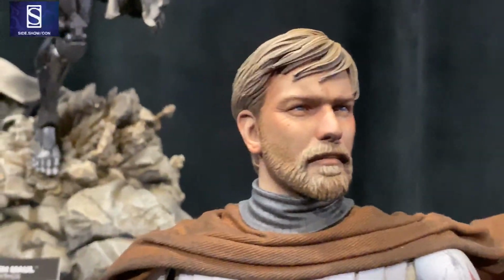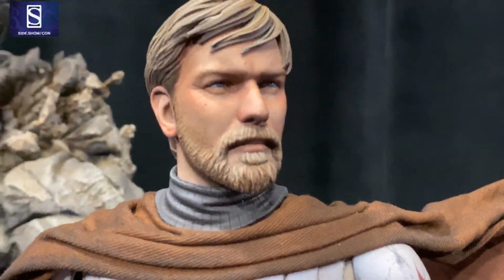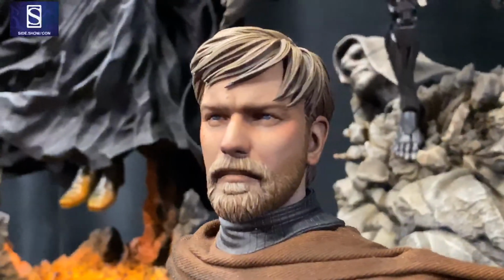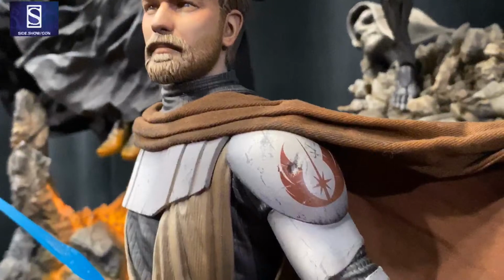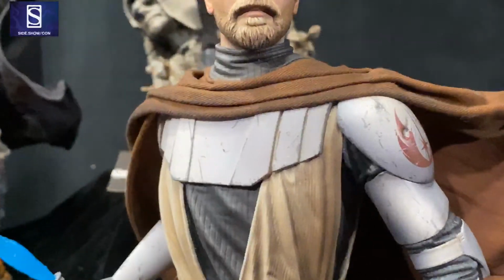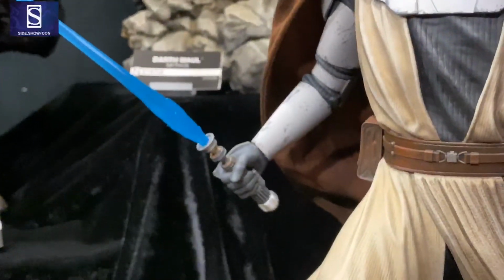So this is the General Obi-Wan Kenobi Mythos statue. An incredible likeness of Obi-Wan as he is slightly older, going through aspects of the Clone Wars. You can see that he has his Clone Wars armor on that has been through quite some wear and tear, and it is quite a difference. I like that our piece has additional wear and tear, and then there's the Hot Toys piece that also has wear and tear, but in different ways, representing different parts of Obi-Wan's journey.